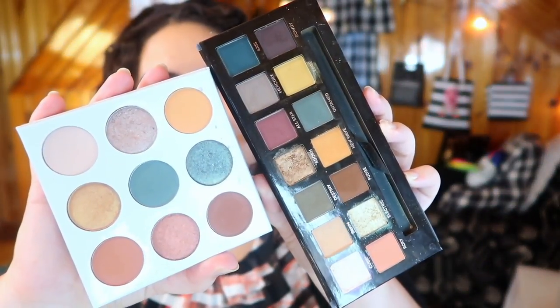Okay, so the first palette partners I'm going to talk about today are the ABH Subculture Palette and the Kylie Blue Honey Palette. Let me just pop them open so you can see what I am talking about. I know my lighting isn't the best, so I'll probably take actual photos of these when there's natural light outside and it's not 6 a.m. so you can see the colors a little bit better. But these are the 2 palettes right here.